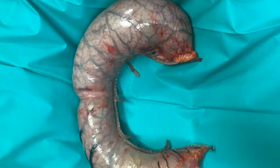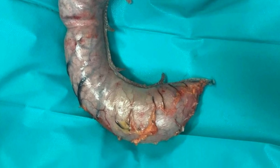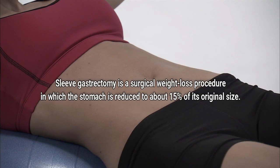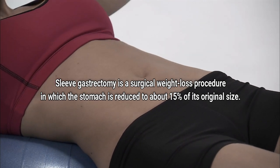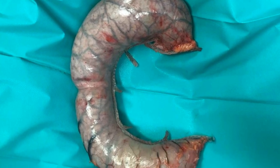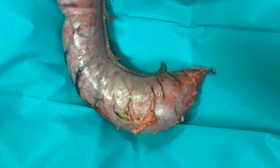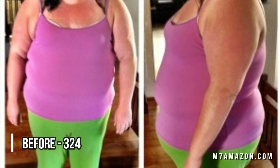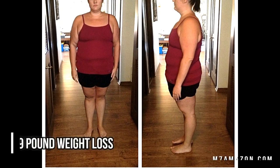And do you remember our mystery diagnosis? It turns out it's a gastric sleeve. Gastric sleeves are where they remove about 85% of your stomach to make it harder to eat, and it assists in weight loss. This person was 39 years old, and they had a BMI, body mass index, of 39.